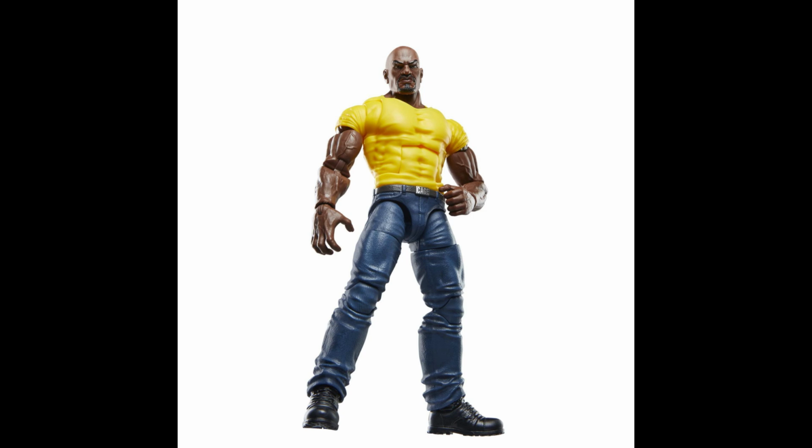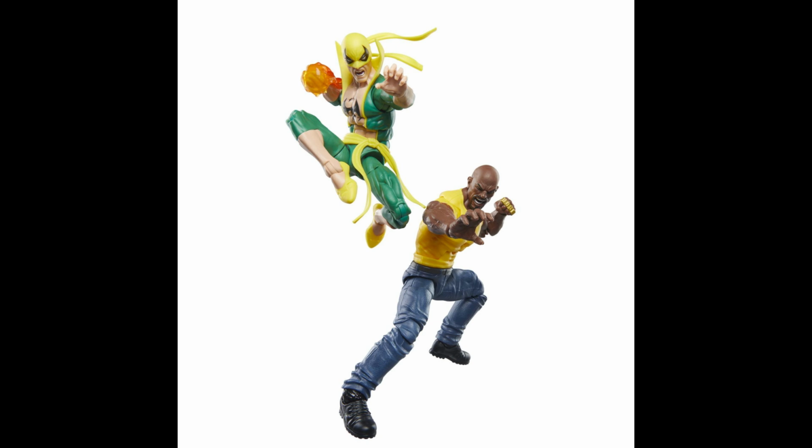So, you know, I was hoping he would come with, I don't know, a curled up pipe or something like that. This is the Heroes for Hire 2-pack we all deserved, man.